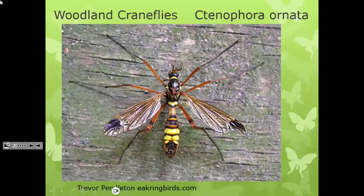It's not only the hoverflies, there's also a group of crane flies, which we call the woodland or dead wood crane flies. Also the larvae breed in dead wood. And this is Ctenophora ornata, and this is the cream of the crop.